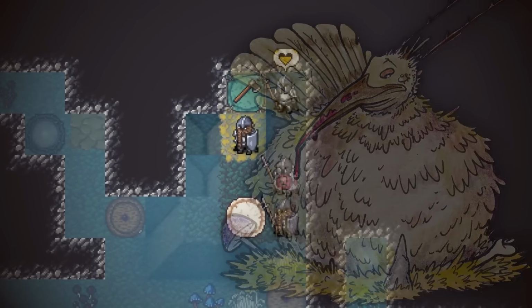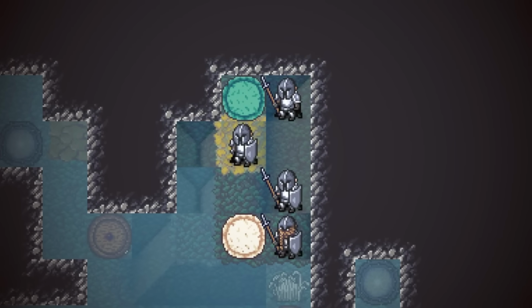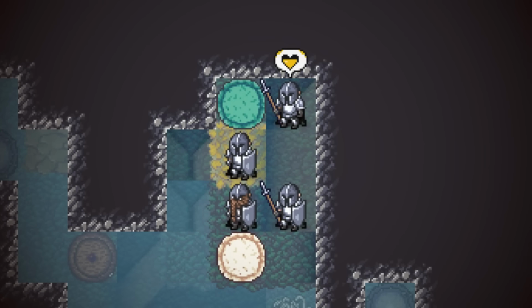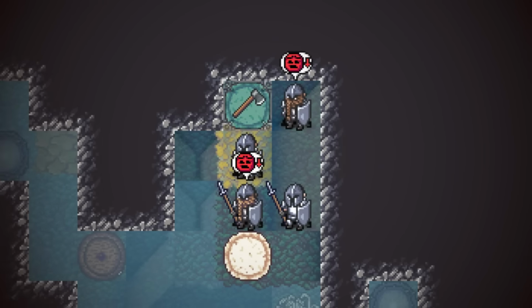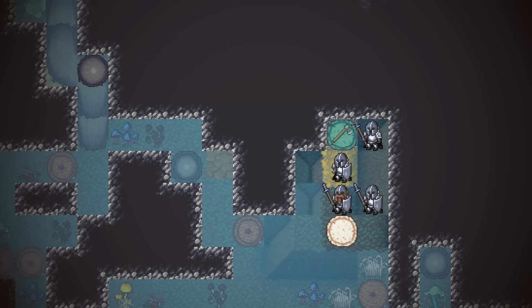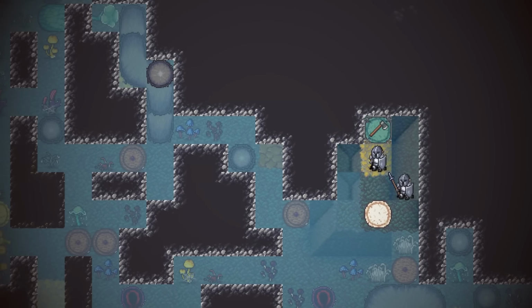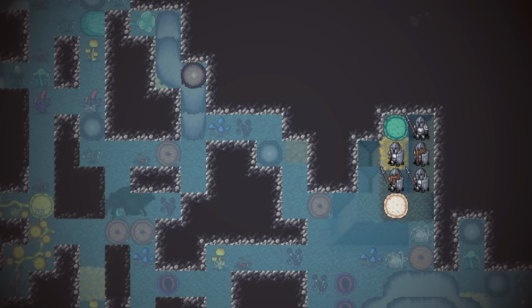But yes, we are still waiting for Queen Bee to grab her axe and get down here. But as you can see, the dwarves are assembled and ready for action. What was that? Something in the caves. Dwarves, ready yourselves.